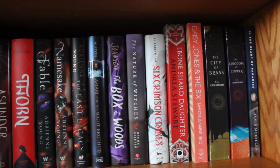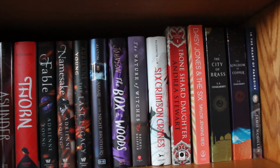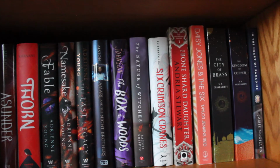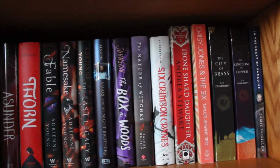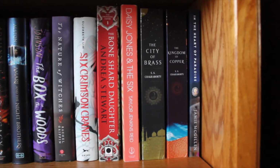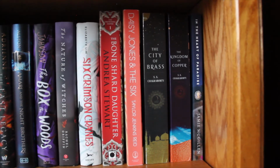I also have this white hardback, Six Crimson Cranes. I just bought this book, and I keep hearing amazing things about it. It's by the same author as Spin the Dawn, and this one might be next up on my list. We'll see. All right, and then the last couple over here on the right are some of my taller, oddly shaped paperbacks.